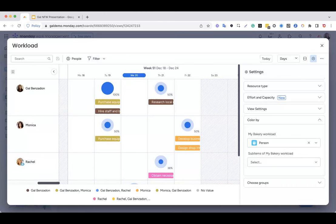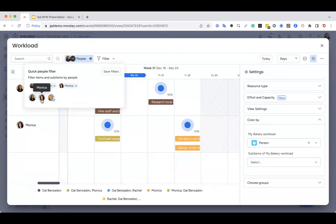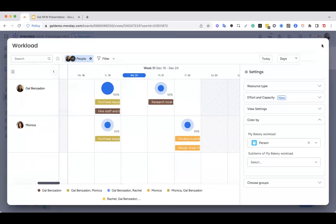And last, we have our person filter. We have added the person filter in the workload widget, which enables you to easily filter the workload by person, so you can zoom into specific people's capacity. So you can just click here, filter, and then you'll be able to, for example, see all the tasks that are assigned to me, or all the tasks that are assigned to Monica, and then you can always save the filter.